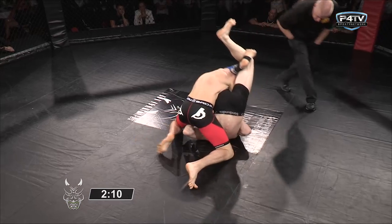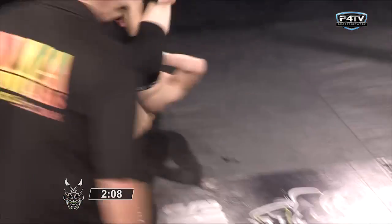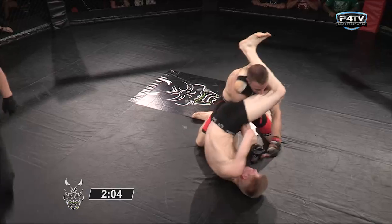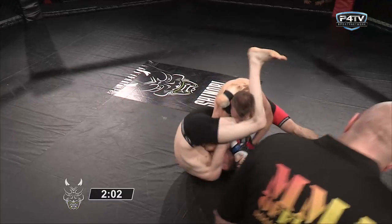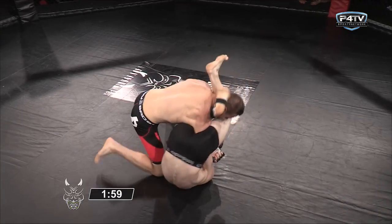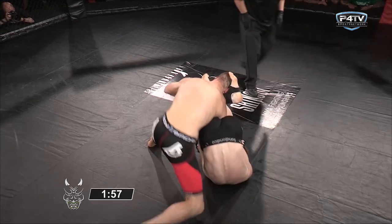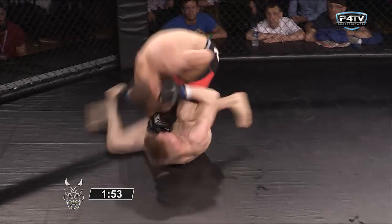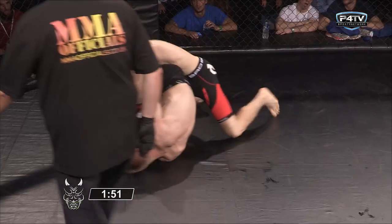You get too excited with the striking. You think, oh, I've got to finish. Start firing shots away. Well got out, that's well defended. He needs to pull that arm out though very quickly, because he's now susceptible for that arm bar. He's obviously got good striking. He needs to get himself out of the submission. He needs to stand up there though.